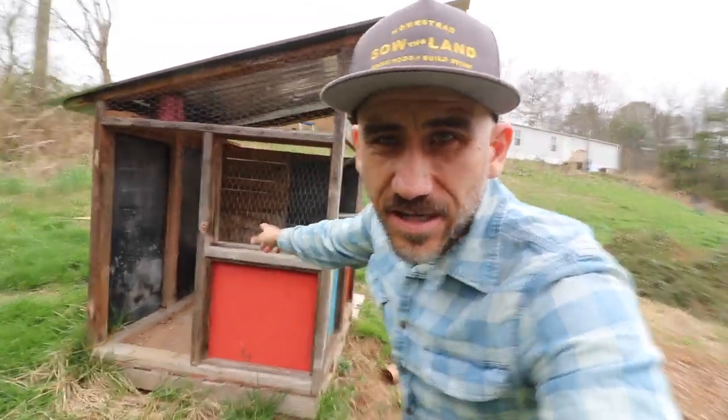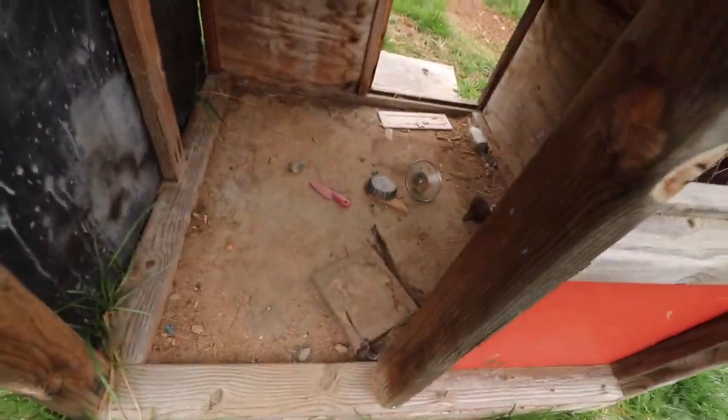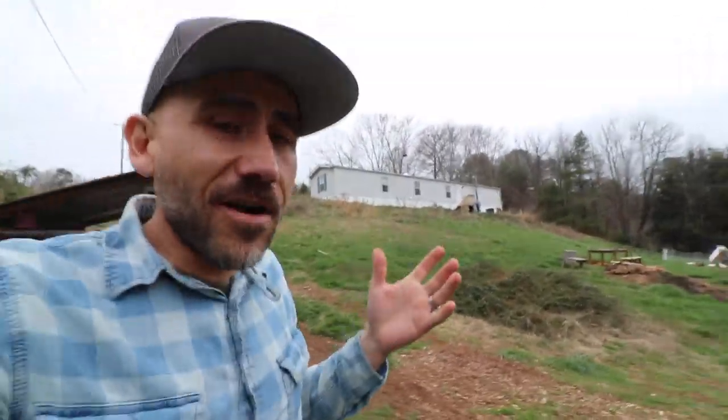Guys, let me show you where we used to store our feed when we first moved here. We had no structures here. No barrels. I didn't even figure that out till a year later. But we used Penelope's mud kitchen, her little playhouse. We used to store the feed in here. Look at this. This was piled up with bags of feed. And it kept it dry, and it worked. It worked. But we needed something bigger than that for the amount of chickens that we're raising now.